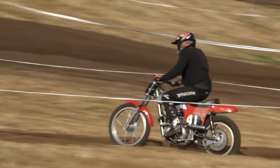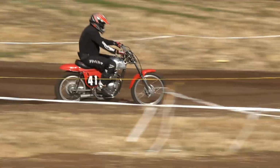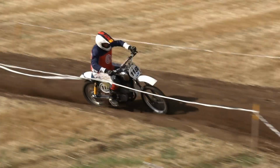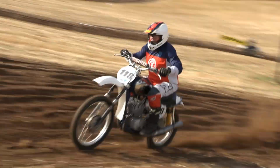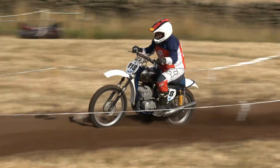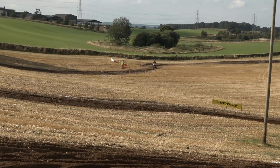And currently in third place is number 41, Peter Dobinson, on his Rickman Triumph Twin. Not the lightest of bikes to throw around these bumpy racetracks, but Peter still circulating and doing very well in third position. But it's this man here who seems to have been the star of this particular class here at Penrith, number 118, Kenny Harper. And that CZ that Kenny's riding, of course, is not a fully original bike, but very few of these Czechoslovakian CZs are these days.